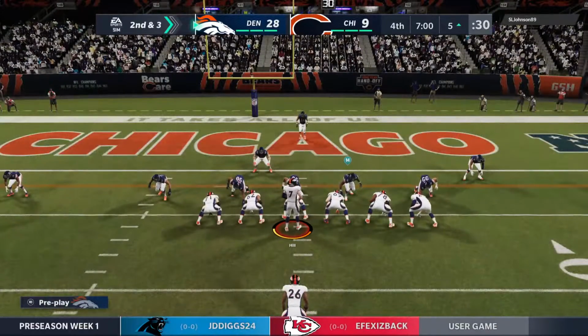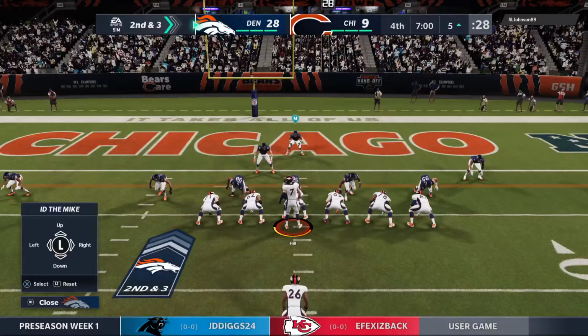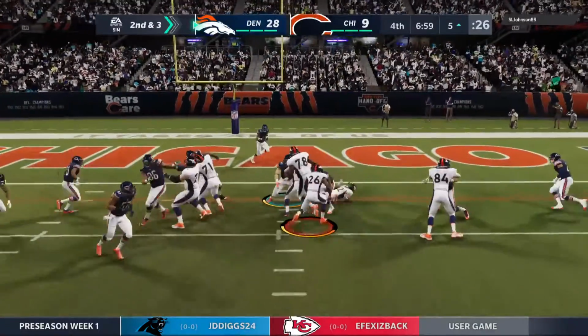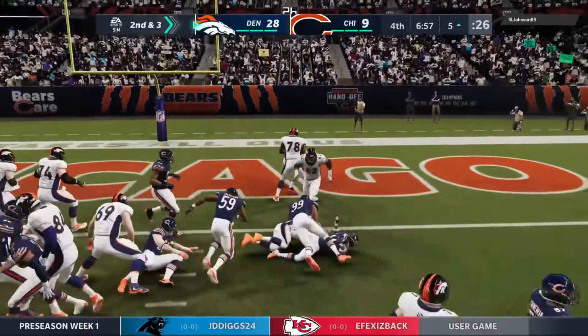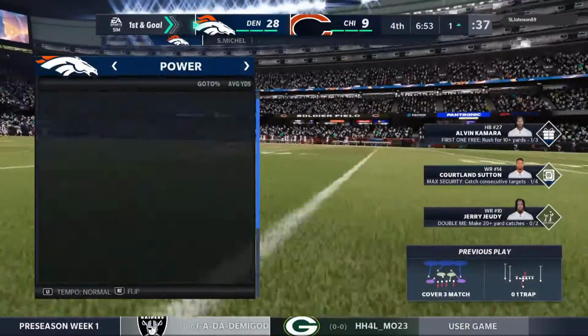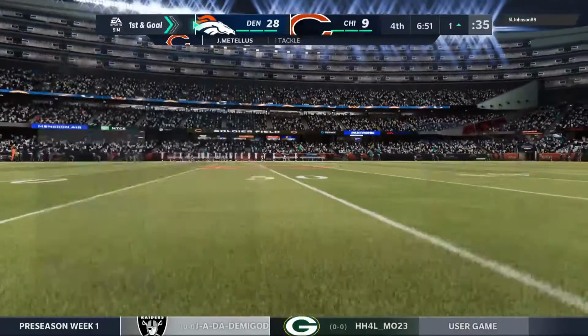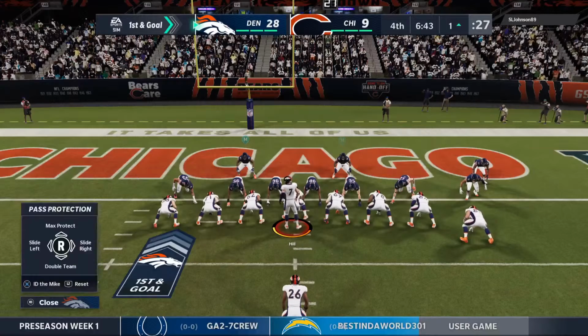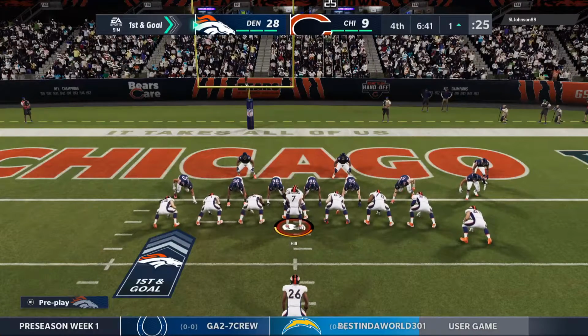2nd and 3 with the ball sitting on the 5. On the ground, this is Michel. And he'll be brought down right on the edge of the goal line at about the 1-yard line. Stopped short of the 4 yards on the play, and that leads to the 1st and goal. It looks like a jumbo set with 3 tight ends here for 1st and goal.